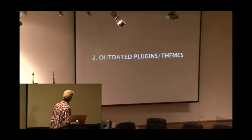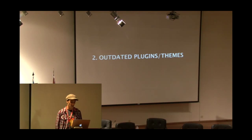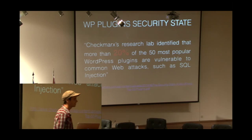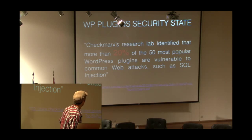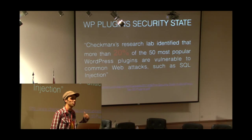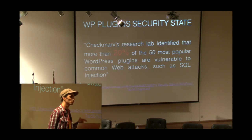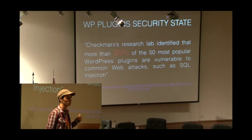The second problem is outdated plugins and themes. Recently, I saw the following research by Checkmarx. They tested the top 50 plugins on WordPress, the 50 most popular plugins, and 20% of them are vulnerable to SQL injections, cross-site scripting, and other web attacks. So 20% of the 50 most popular plugins. You can imagine how many websites that is. 20% of the internet is WordPress, and 20% of the most popular plugins are vulnerable.